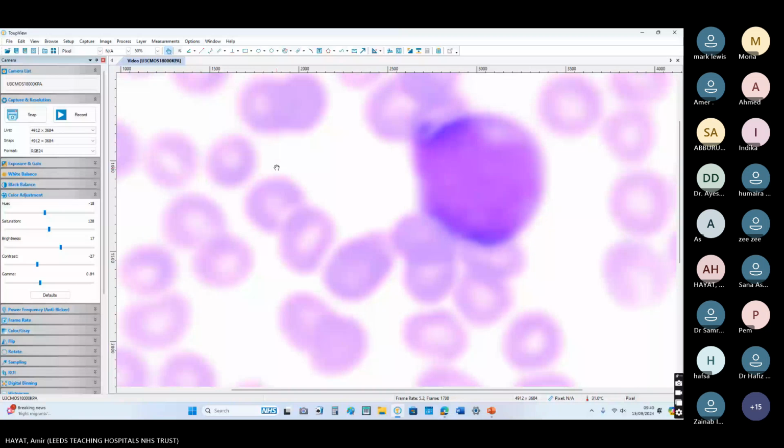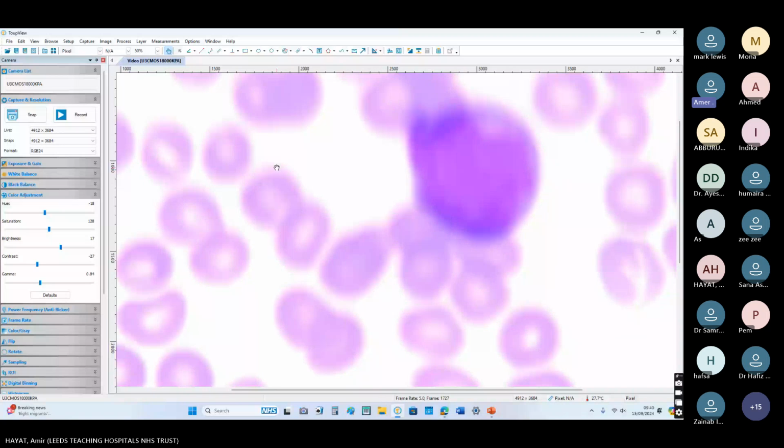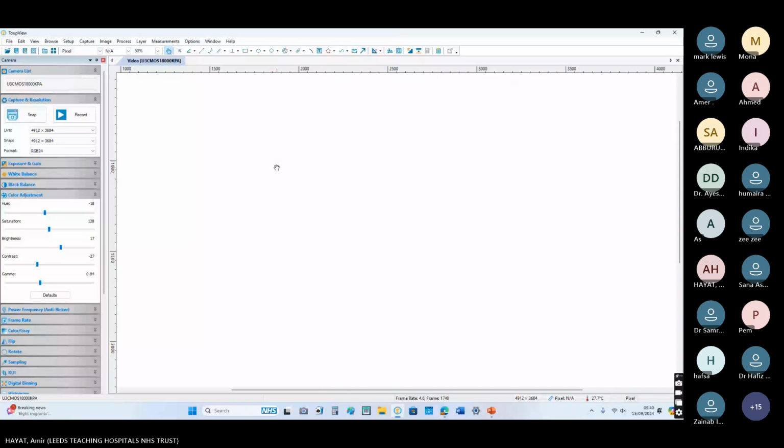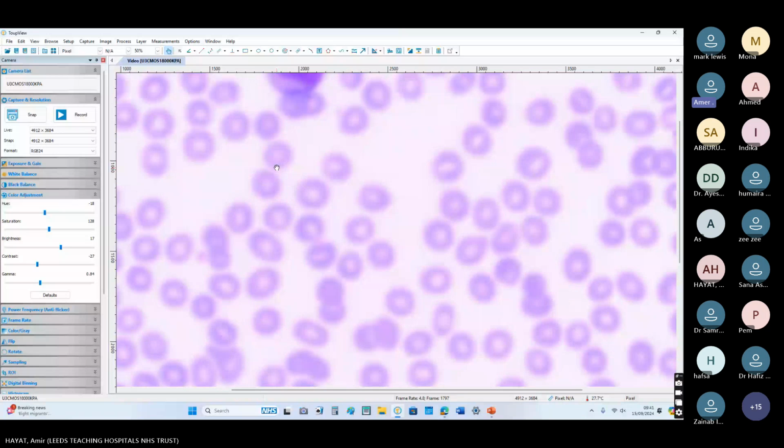There is no M1, M2, M7 in the UK anymore. We do not use the old FAB classification now. We use the WHO 2022 classification in the UK. This is another blast.